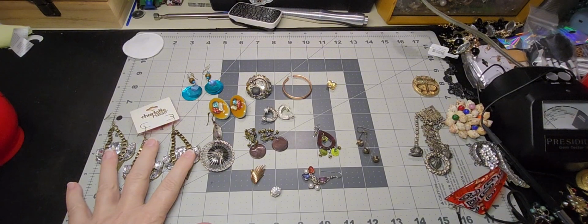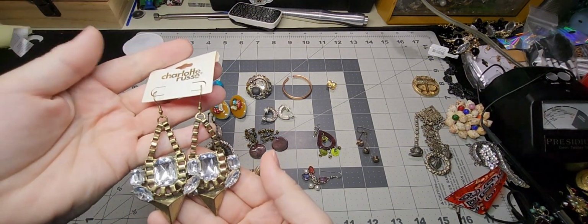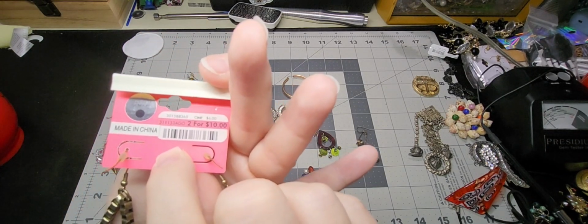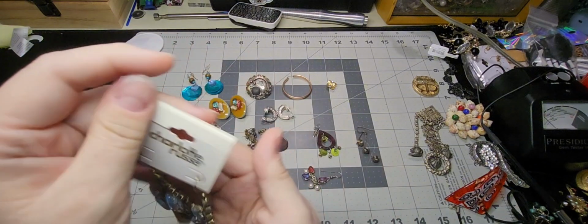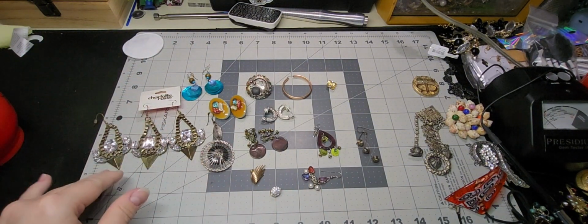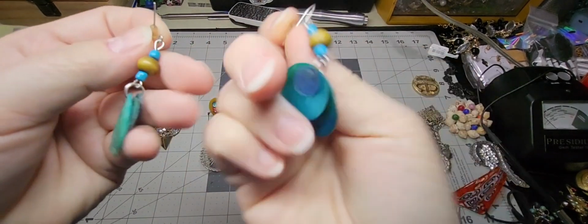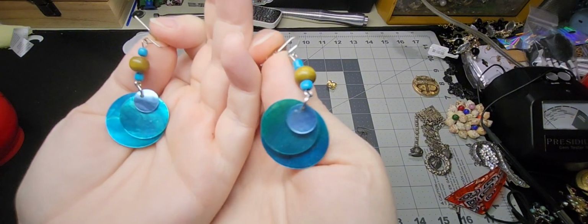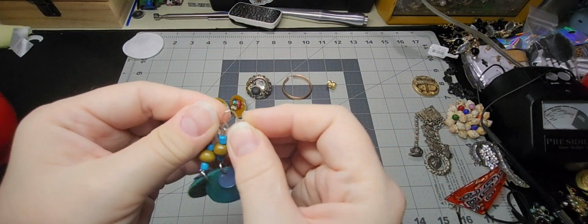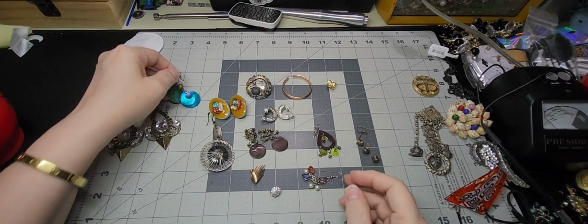Okay, so we have 3 of these Charlotte Russe earrings. 2 for $10, 1 for $6. So I guess if you get 3, just kidding. We do have 2 abalone shell dyed to a teal blue. And it looks like they're just on stainless steel ear hooks.